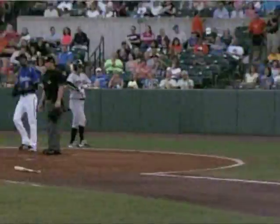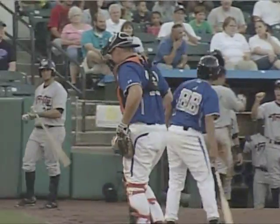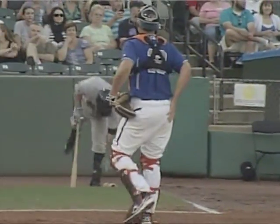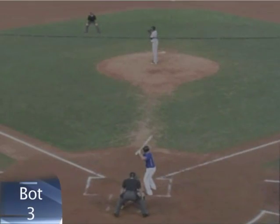As the throw from left field was a little off. And it's an RBI single for Brett Booth. And he advances to second on the throw home. And it's 2-0 in favor of Tri-City. With two down, it's a 2-0 Tri-City lead.